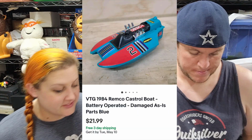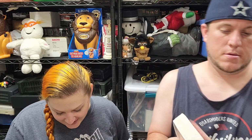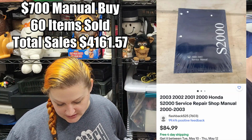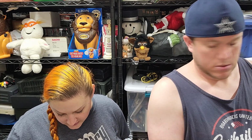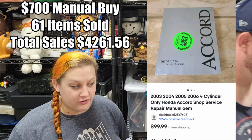And then out of our $700 manual buy, you're going to be hearing that a lot, we have this 2003 Honda S2000 service manual that sold for $85 shipped. That's a good one. And then our next one is a Honda Accord 4-cylinder only 03 to 06 manual, and that one sold for $100 shipped.